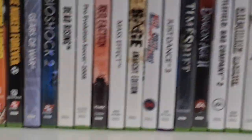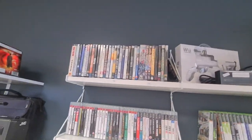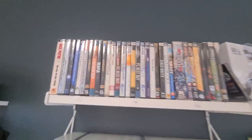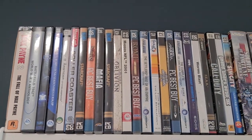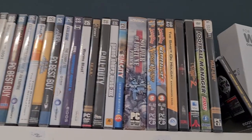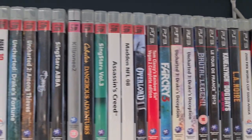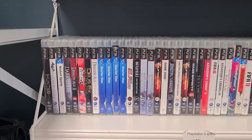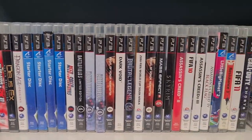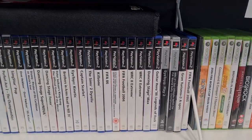And here we have what I found most interesting. It's a huge library of movies, CDs, and old games. This is of course the old games, PC games. I don't play PC, but if I did, Football Manager, or lots and lots of football games, an insane amount. SingStar ABBA, if I had a PlayStation, I could have bought that one, I think. PS3 games. I think they had a PS3 and you can buy the games too.